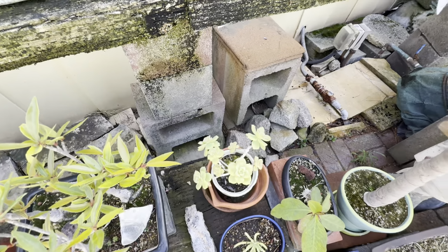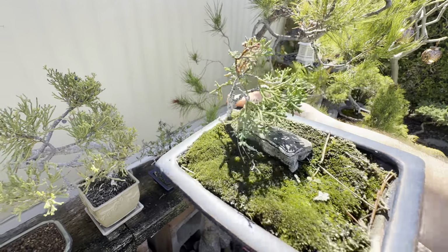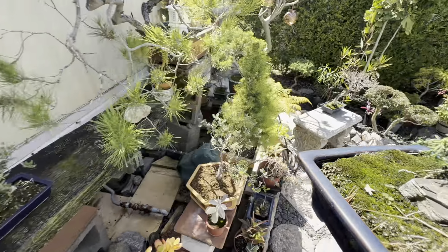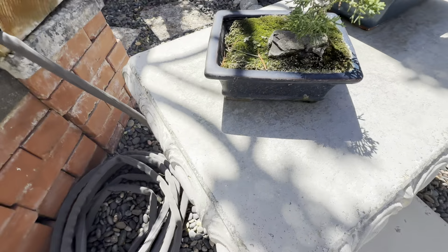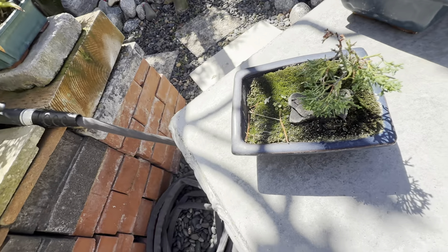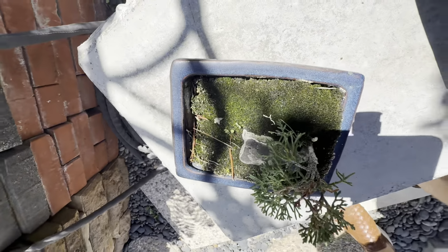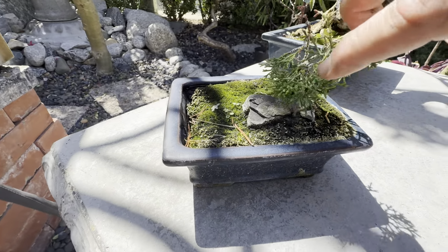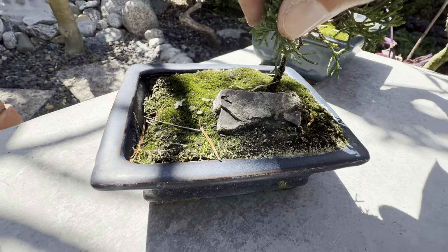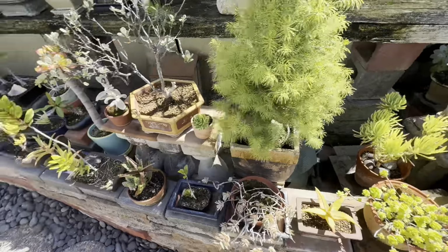Now this is one that was a cutting, and it's still coming pretty good. Look at the little cutting. I think I should put this someplace where it's going to straighten out the trunk, perhaps. But it's doing very, very well. Sometimes, even if you put that rooting hormone, they still don't take. And this one has certainly taken very well. You can see the trunk is thickening up pretty good. So that's nice to see.